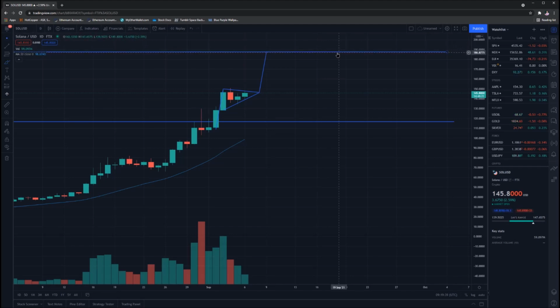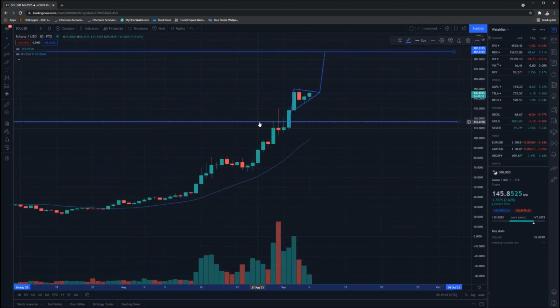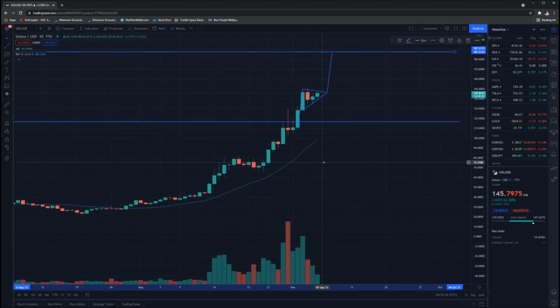Well, I think we can. We've got a great setup, a great flag pennant pattern that has occurred. We're still in an uptrend and we are showing no signs of really any reluctance to start cooling off from a buying perspective. Obviously, as I mentioned, the RSI is overcooked, but as you can see, even with a reduction in volume, the RSI is not coming down, which means the buying pressure is really there. We're not seeing people dumping coins and selling off. So this mark at 187 is realistic within the next week or so, in my opinion.